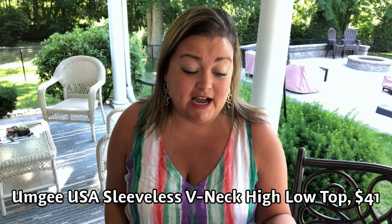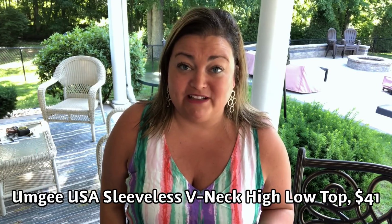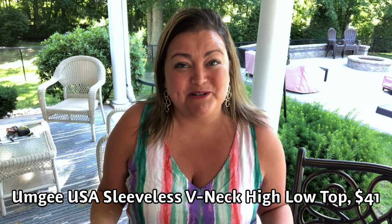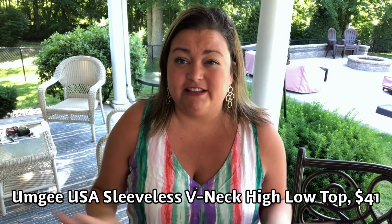I'm so excited to try on that tank. All right, right back. Okay, so next top, I'm loving this top. This is by Umgee. This is the sleeveless V-neck high-low top. It's $41. It's 100% rayon. That's the only thing, but I might be able to work with it. It's an extra large. I think I got everything.